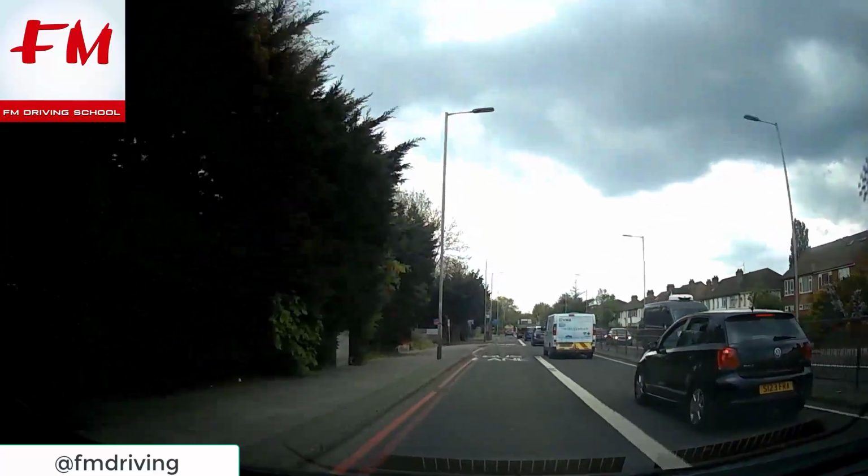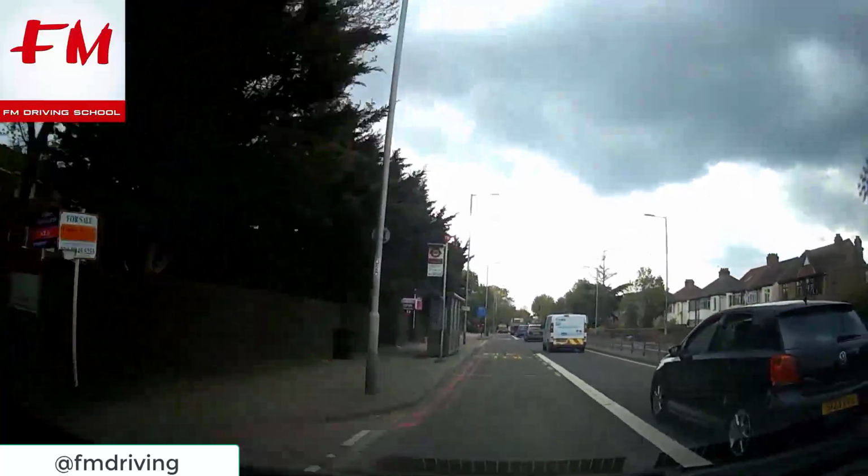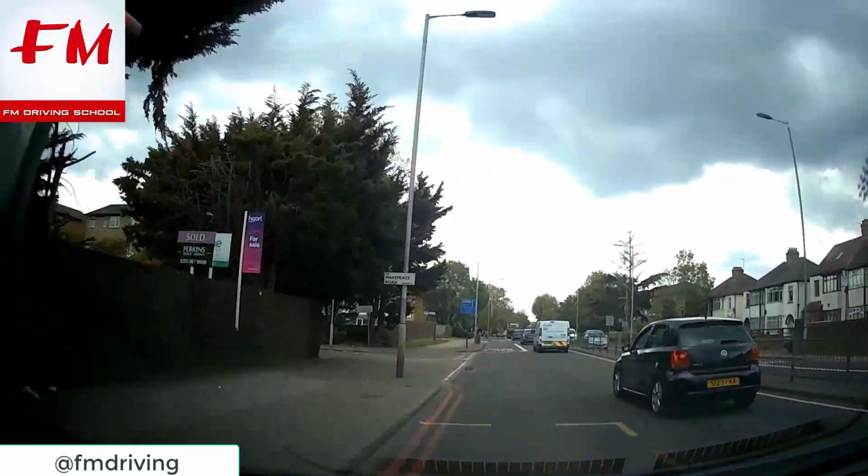Now we're on the left lane, watch what happens. It's 30 miles, no problem, we take our time. These are all test routes. All test routes.